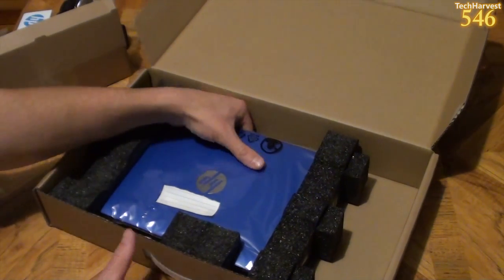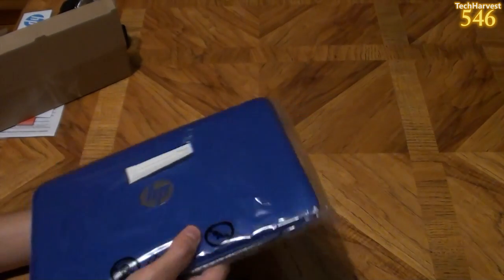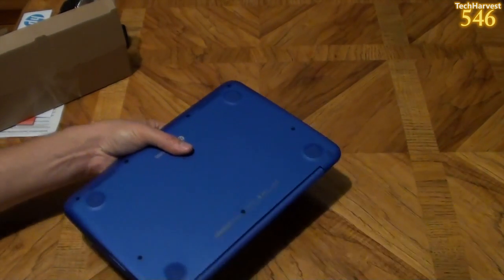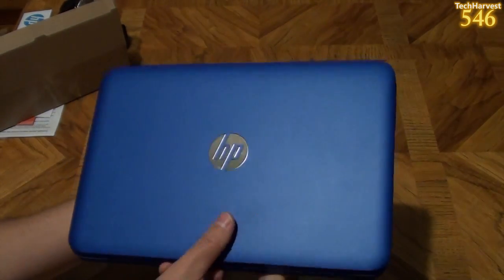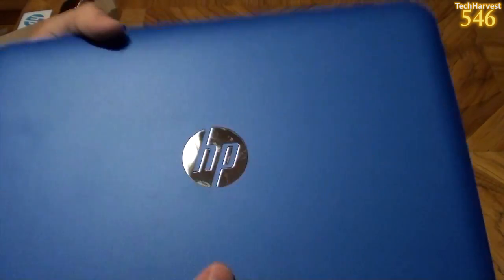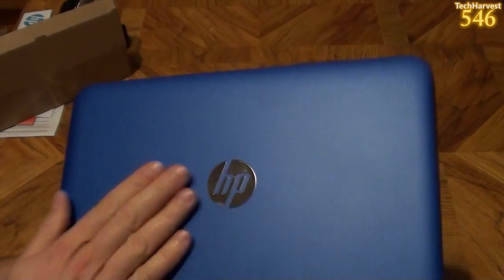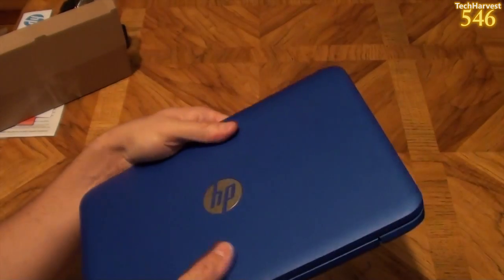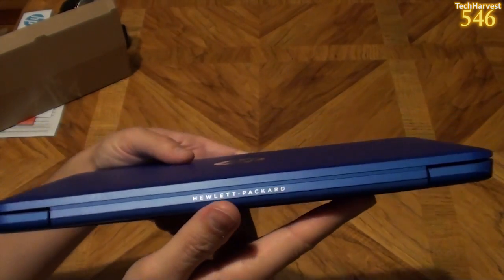And the only thing left in here is the laptop itself. This is a post-it I put on there to cover up the serial number. But let's get this thing open here. Kind of excited to use this thing here. So that's the laptop there. Again, I really like HP's styling on their laptops. They have this chrome HP logo actually in the plastic. I think that's made out of a metal. And then, of course, you have your plastic top, and in this case it's that blue. It's a matte blue plastic, and you have your Hewlett-Packard branding on the spine there, very much like my Chromebook.